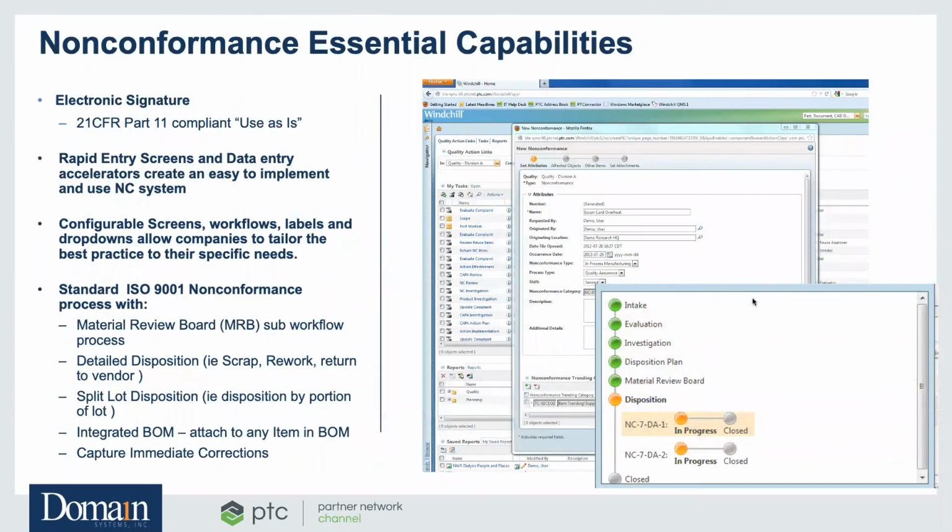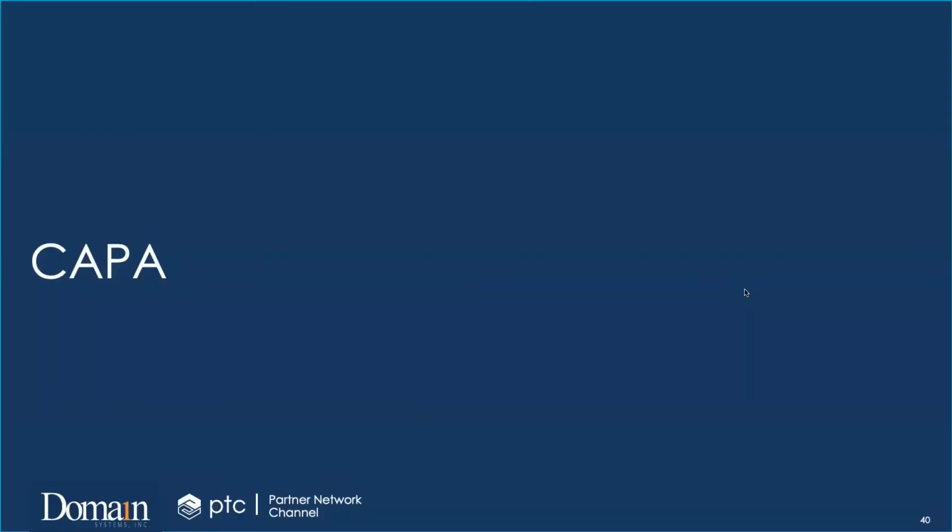PTC's non-conformance solution supports e-signatures. It has rapid entry screens and data entry accelerators, which make it easy to use. It has configurable screens, workflows, labels, and dropdowns to support deployment of a system to meet your specific business requirements. It provides sub-workflows and capabilities to support a variety of related and often complex processes, such as your MRB, detailed, or split lot disposition. And because it's part of a fully integrated system, you can start an NC for any item on the BOM and capture immediate corrections or escalate to a CAPA or SCAR. So your complaint or non-conformance process would then feed into the CAPA or supplier corrective action.